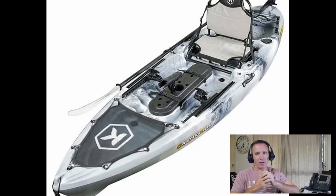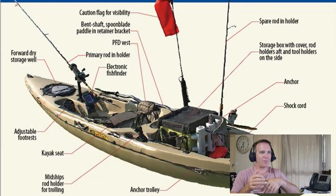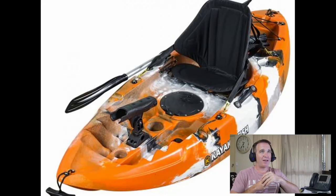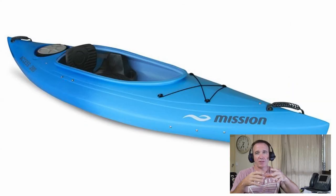Now, if you're predominantly a fisherman, a sit on top style kayak is probably best for you. Maybe you want some rod holders, depth sounder, storage hatches or whatever. But if you just want to get out on the lakes, smooth water, short paddles, maybe you just want to go up and down the stream with your kids or whatever, the sit on tops are still going to be good for that. Or maybe you want one of the smaller sit-in style kayaks.